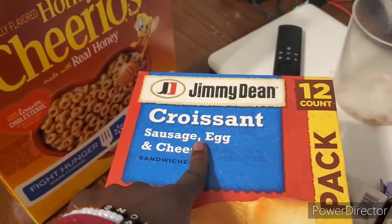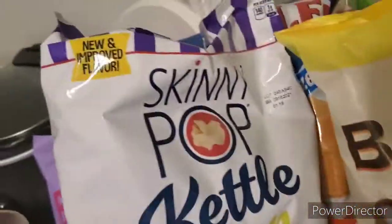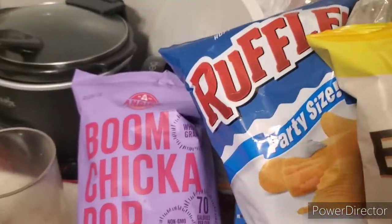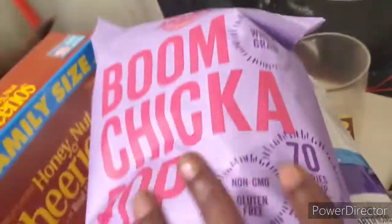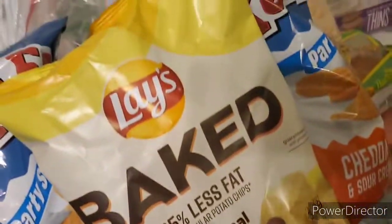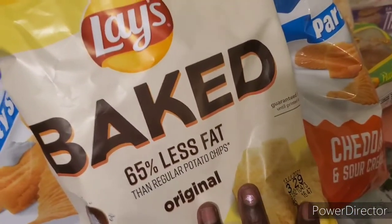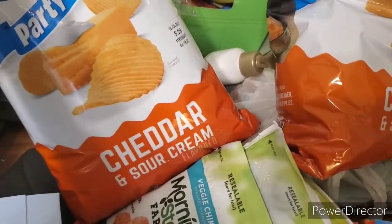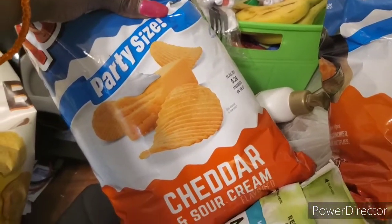Jimmy Dean croissant sausage, egg, and cheese, 12 count, family pack. What else? We got some Skinny Pop, also for the pre-college. Some Boom Chicka Pop, also for the pre-college student. She likes stuff like this, y'all. So we have some baked original Lay's for Poppy. And for Mommy, we have cheddar and sour cream party size Ruffles. Because you know how I get. A monster.